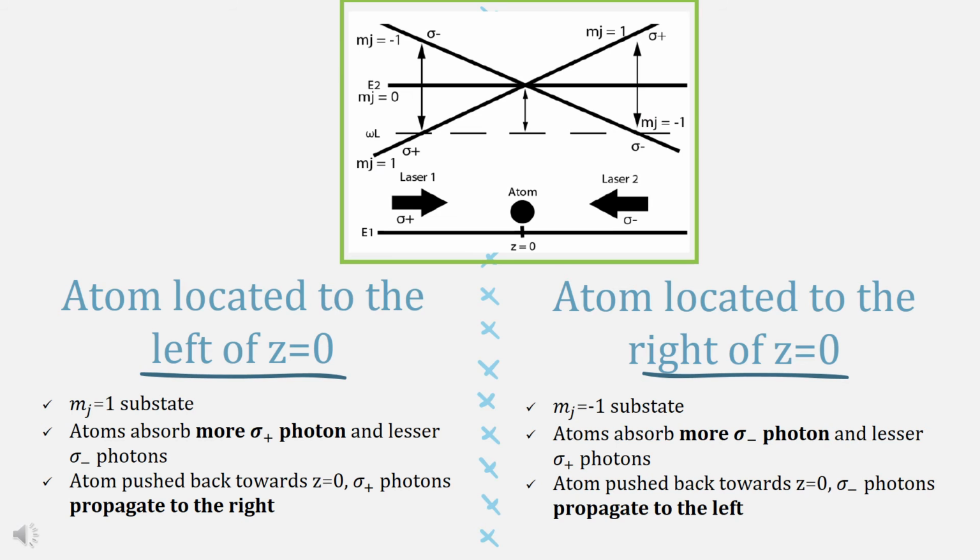If the atom is located to the left of Z equals 0, its Mj equals 1 substate gives the atom a better chance of absorbing more sigma positive photons than sigma negative photons. Absorbing more sigma positive photons causes the atom to be pushed back towards Z equals 0, as the sigma positive photons propagate to the right. Oppositely, if the atom is located to the right of Z equals 0, its Mj equals negative 1 substate will absorb more photons from the sigma negative beam. More sigma negative photons absorbed causes the atom to be pushed back toward Z equals 0.